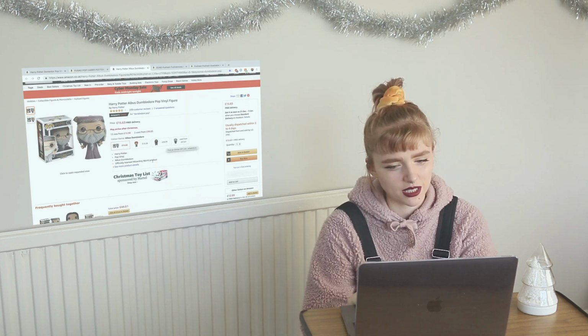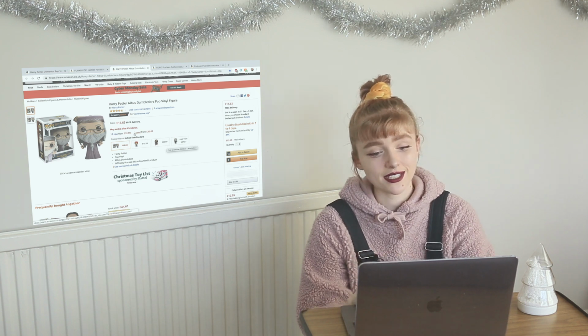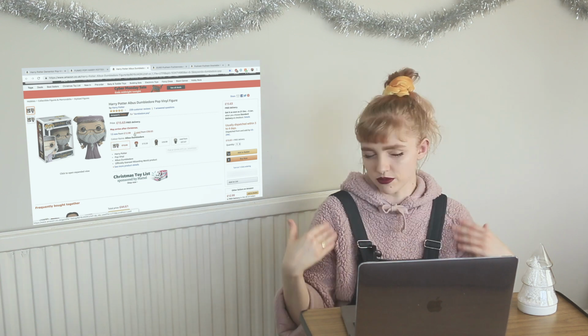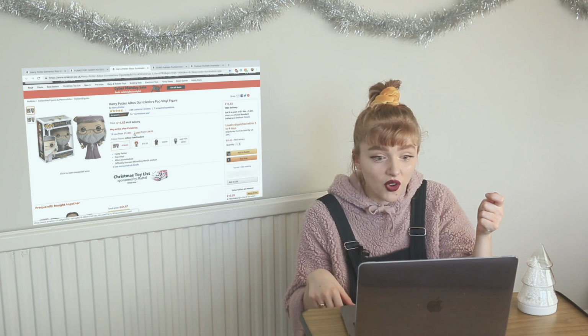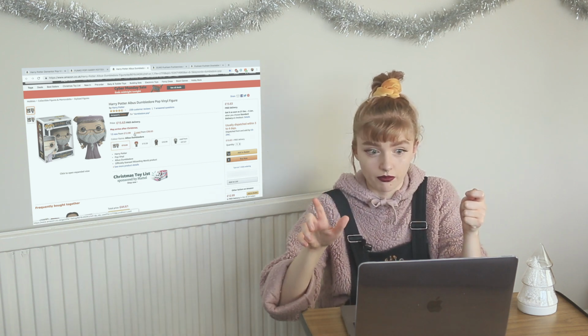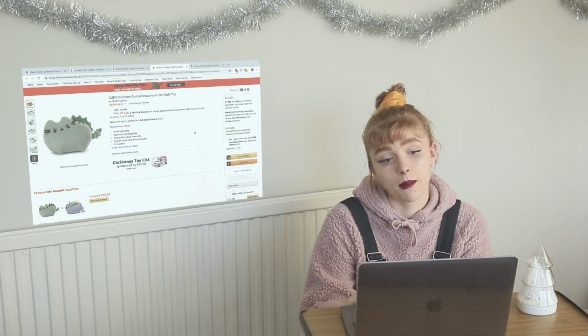And then my final pop figure on my wish list is this Dumbledore one. I had a Dumbledore on my wish list last year, but he was the other design where he's wearing different robes. But now I've changed him to the one with the purple robes and his little wand. He's about to do a spell. He's ready. Then of course, I can't have a wish list without having any Pusheens.